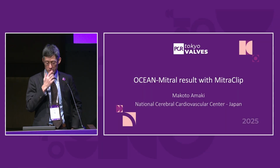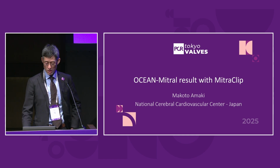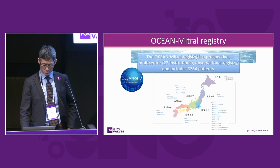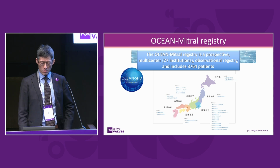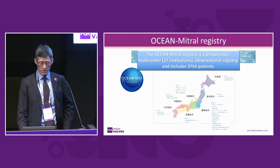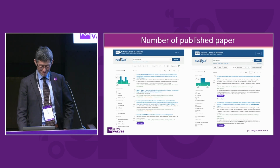This is the Japanese registry that has been started, and we have been publishing a lot of data, so I'd like to introduce a couple of these data. These are my conflicts. The OCEAN Mitral Registry is a prospective multi-center observational study that includes more than 3,700 patients, gathered by 27 institutions. These are the members, and more importantly, they are smiling after hard work.